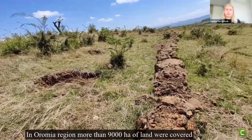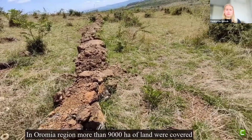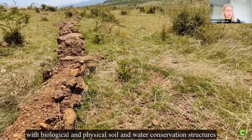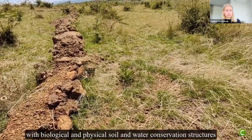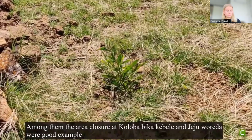In Oromia region, more than 9,000 hectares of land were covered with biological and physical soil and water conservation structures. Among them, the area closures at Kolobami Kakabali, the Jeju Warada, were good examples.